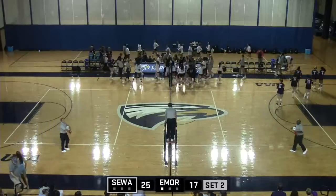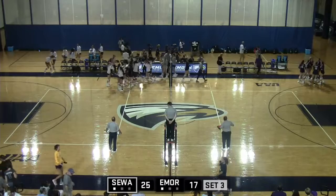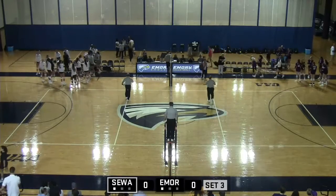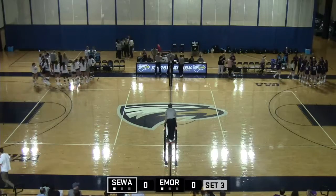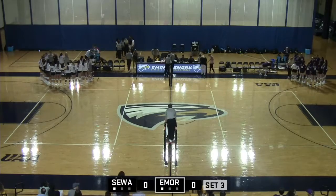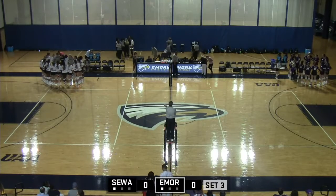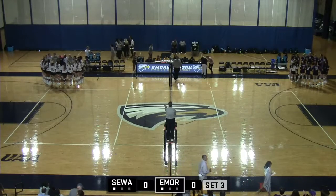And the team switched sides. That was very difficult, but Sewanee really came to play today and did some really nice things in that set. Looking at stats, Sewanee hit 375 in that set. 10 kills, only 1 error. Emory, on the other hand, hit 138. So the unforced errors have certainly caused difficulty for any team. That goes without saying.